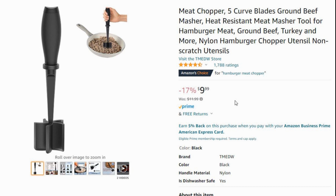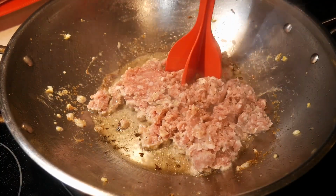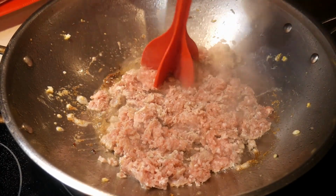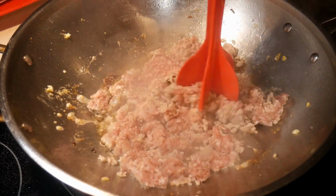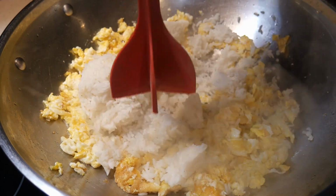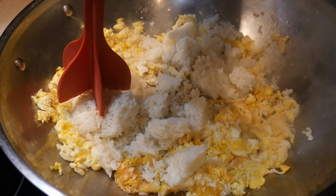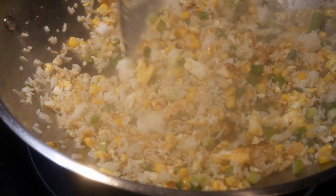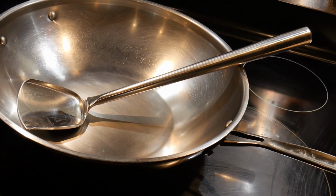Another piece of equipment that I highly recommend is what is known as a meat masher, or sometimes known as a hamburger meat masher. Originally, it is designed for mashing up hamburger meat, for example, when you make spaghetti sauce or chili. However, this piece of equipment turned out to be really essential for making fried rice because fried rice is often made from rice that has been stored in the refrigerator overnight. So when it comes out, it tends to be rather hard, and so you need something to mash it up. It is much easier than a wok spatula. You mash it up and then you use the wok spatula to mix everything together.